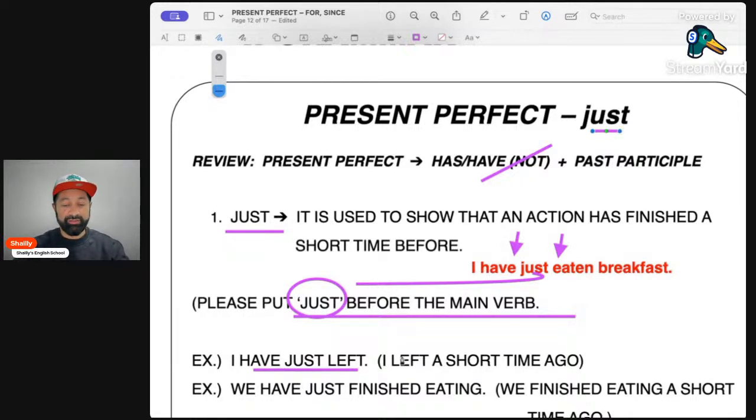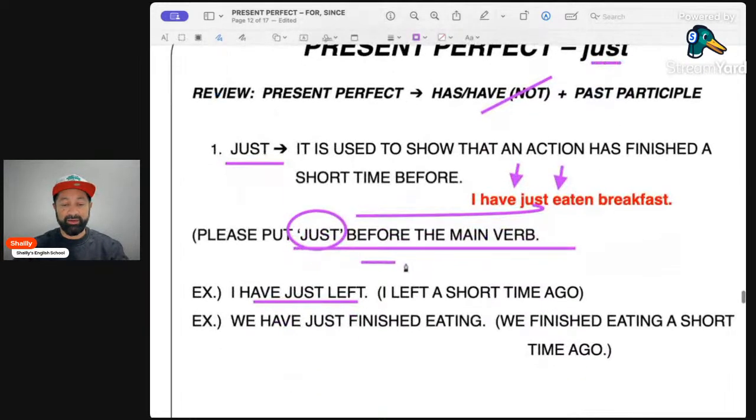Now, just, if you look right in the middle here, it says we put it before the main verb. So right here, I have just left. This means that a short time ago, a little while ago, I left. I'm no longer in my house, or I'm no longer at that location. All right, so those are the five words that we will be reviewing today.